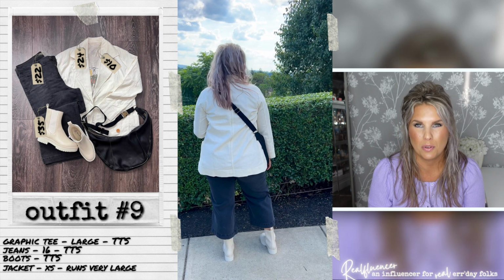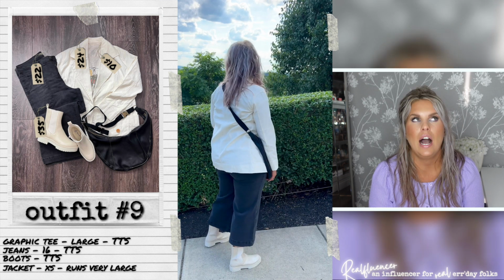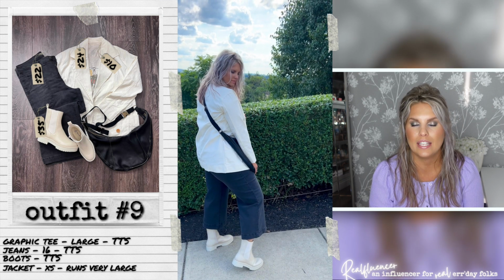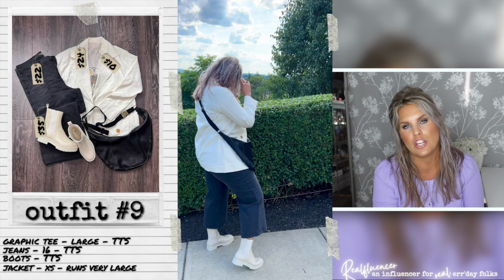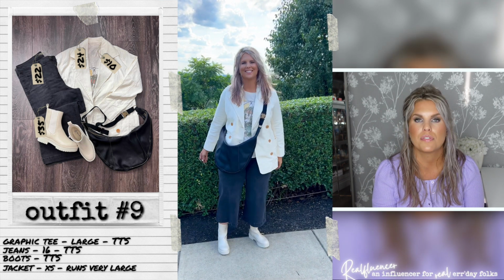We already talked about these boots. They're great. I styled them a ton of different ways. This jacket runs huge. I don't prefer my jackets, at least my outfit style jackets, to close. I just feel like that cuts down the bulk. It is a lot more flattering that way.